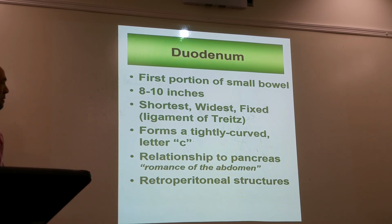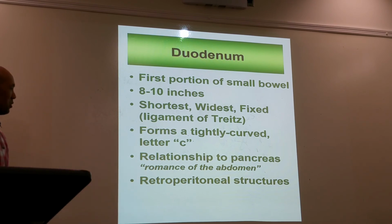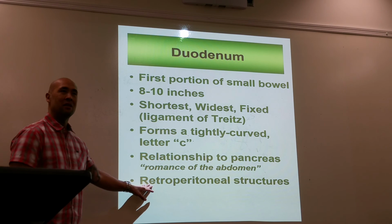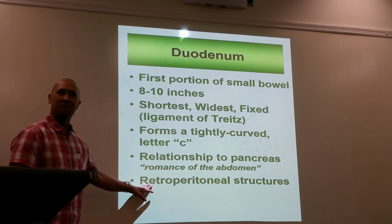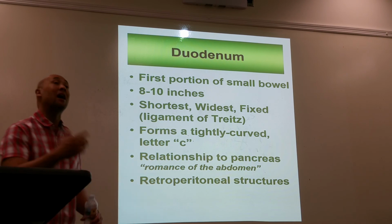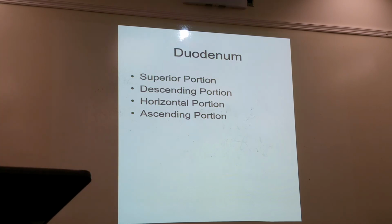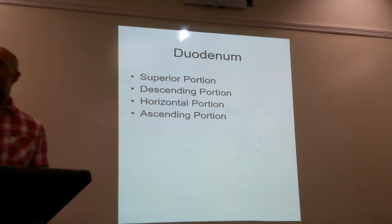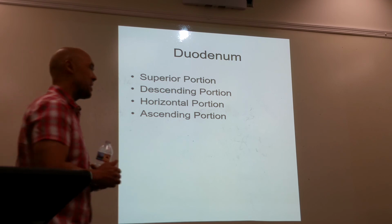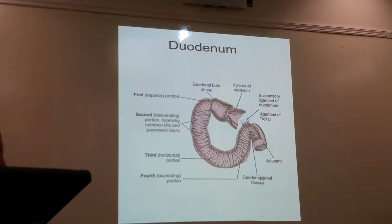So romance of the abdomen, and it is considered a retroperitoneal structure. So does that mean it's within the peritoneum? Did we talk about the peritoneum before? The lining of the abdominal cavity, so it's not in the peritoneum, it's behind it. So it's a retroperitoneal structure. All right, so the duodenum has 4 areas: the superior portion, descending, horizontal, and then ascending portion.